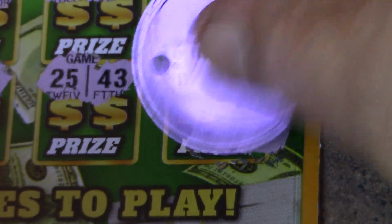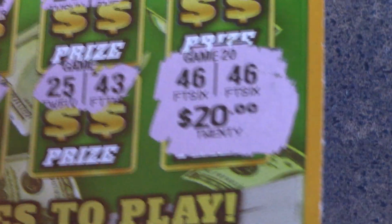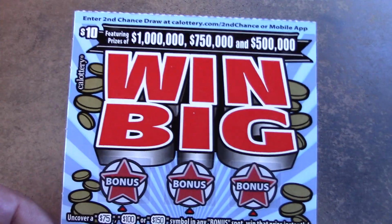Little zeros for a $20 win. All right, so double up on that one. We're still down $20, but that's all right. At least we got something out of that, you know what I mean? So let's go on to the win big tickets.